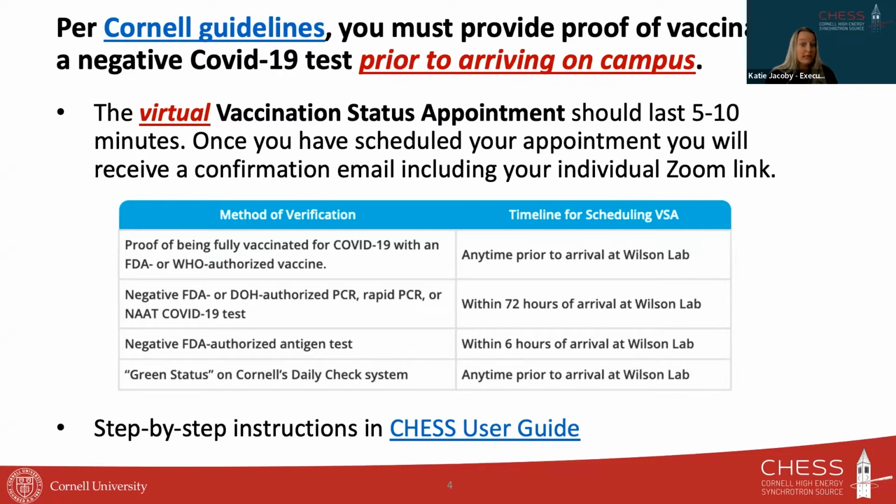It's really, really important to note that you're not permitted on campus until this step has been completed. And at this time, we are not able to accommodate this during your traditional check-in at the start of your beam time. So please make certain, and you'll see lots of communication from us in the user's office, that if you are planning for either yourself or anyone within your group to be in person for any part of your experiment, it is really important that you do this virtual vaccination status appointment before coming to Wilson Lab.